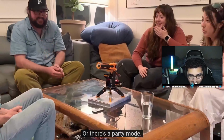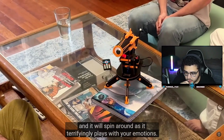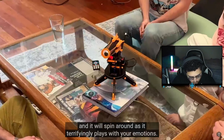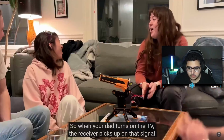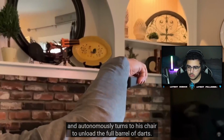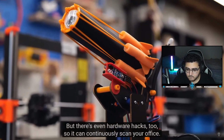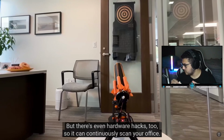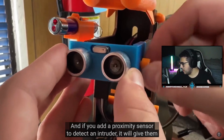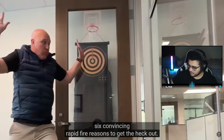Or there's a party mode, sort of like Pie Face, where everyone sits around the table and it will spin around as it terrifyingly plays with your emotions. Or you can hack it so when your dad turns on the TV, the receiver picks up on that signal and autonomously turns to his chair to unload the full barrel of darts. But there's even hardware hacks too, so it can continuously scan your office, and if you add a proximity sensor to detect an intruder, it will give them 6 convincing rapid fire reasons to get the heck out.